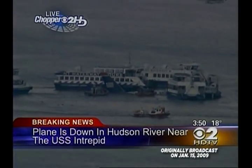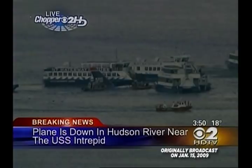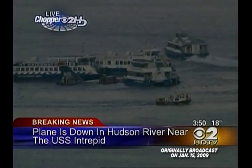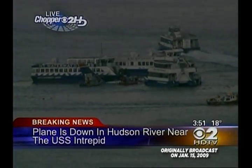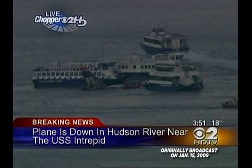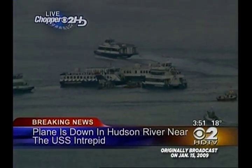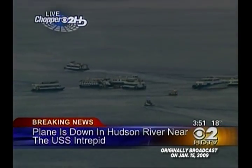A few moments ago when we first came on, you could see a little bit more of the plane at that point, and now we can just see the tip of the wing. We could also see pictures of people, boats nearby, and there did appear to be some rescues, but we don't know that yet. We also just got information that this US Airways jet was en route from LaGuardia to Charlotte, North Carolina, when it made this unscheduled landing, this crash landing in the Hudson River.